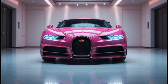With only 250 units planned for global production and a rumored starting price north of $4 million, the Tourbillon isn't just a car, it's a declaration. That Bugatti is still the benchmark. That emotion still matters in an age of electrified efficiency. And that audacity, in performance, in design, even in color, still has a place in this world.